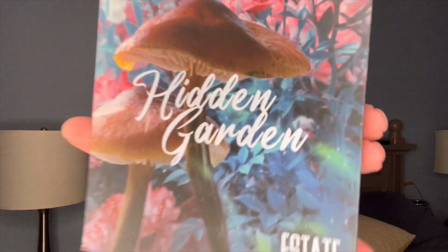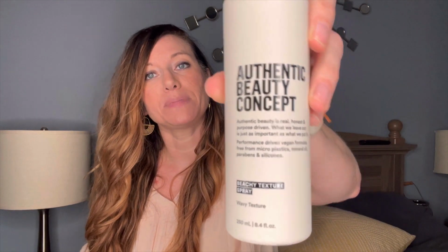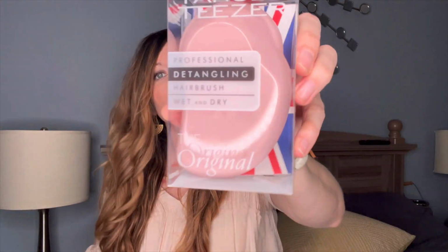Let's go ahead and do a quick review, you guys, and then we will go ahead and rate this box. All right, so we got the Hidden Garden Estate Eyeshadow Palette. We also got the Korres Night Brightening Sleeping Facial. We got the Authentic Beauty Concept Spray. We got the Detangling Hairbrush. We've got the Blending Brush, as well as the sample of the Good Fortune perfume. So all of those items, you guys, for roughly around $19, $20 a month.